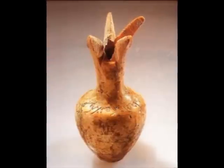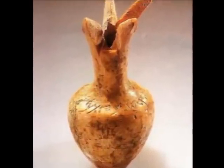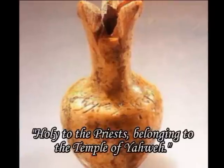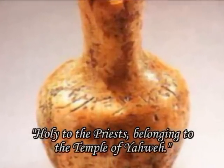One of the objects Mr. Wyatt turned over to the Israel Antiquities Authority is this small ivory pomegranate. It has an inscription around its shoulder stating, "Holy to the priests, belonging to the temple of Yahweh."